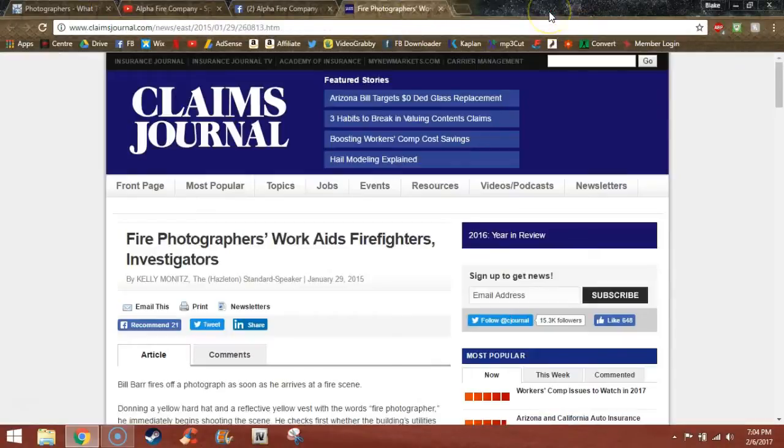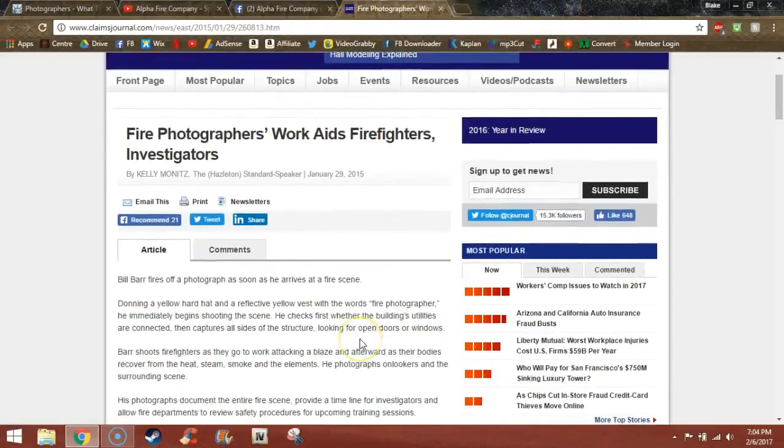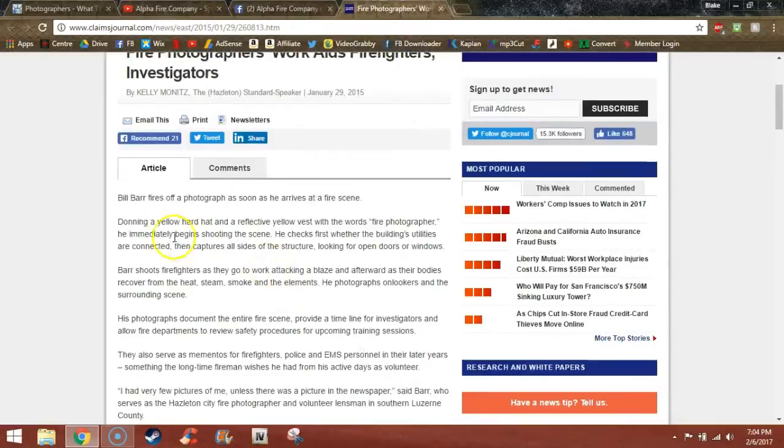So here's an article that I found of fire photographers that are work aids to firefighters and investigators. As you can see here, this guy fires off a photograph as soon as he arrives at the scene. He has a hard hat and yellow reflective vest with the words fire photographer. I have that as well.